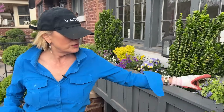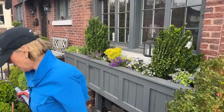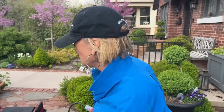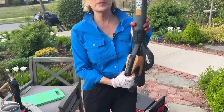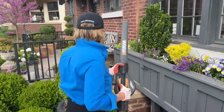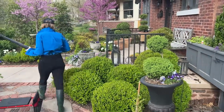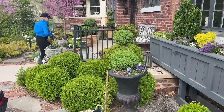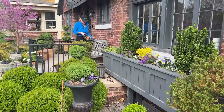So I'm going to do a little bit of cleanup here, Stuart. And by the way, if you guys don't already have one of these indispensable Worx blowers, you need to get one because they are incredible. Let me come up here. I could probably leave this and the wind would get it eventually.